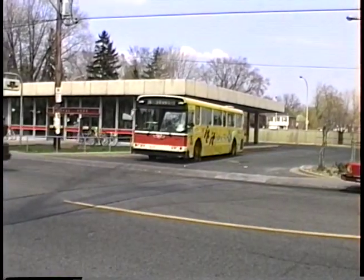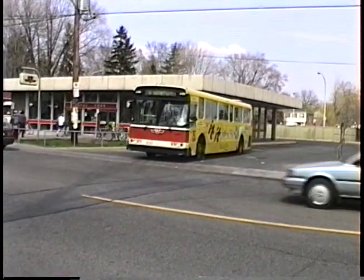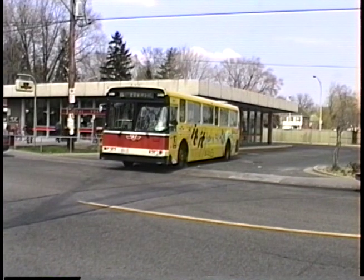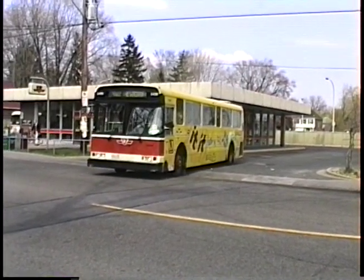The success of this ad bus encouraged the TTC to open tenders for other ad bus contracts. Eventually, the technology evolved so that the cost to the advertiser was lowered, so more buses were done.